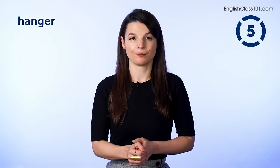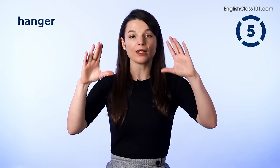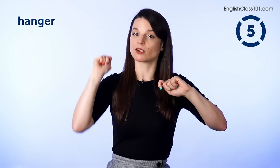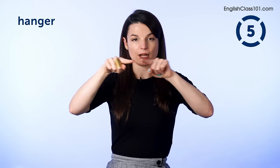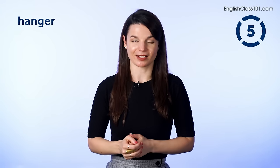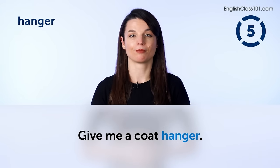Hanger. A hanger is something that we use to put our clothing on and then put it in the closet. So it's usually shaped in a kind of triangle shape with a hook at the top. Here's an example sentence. Give me a coat hanger.